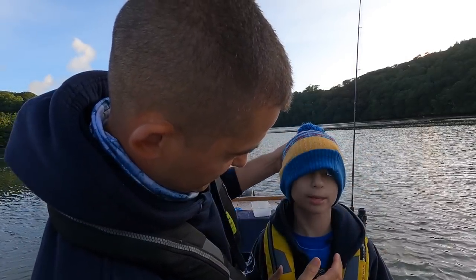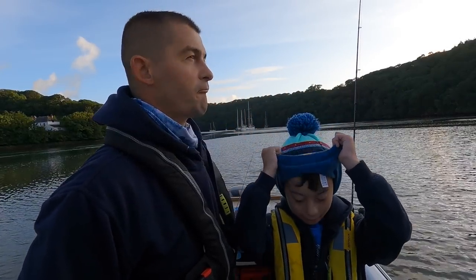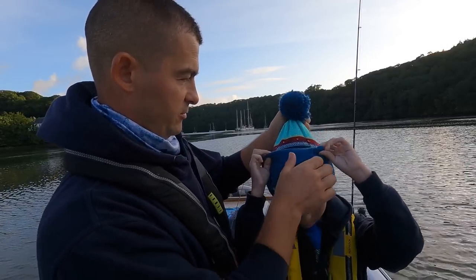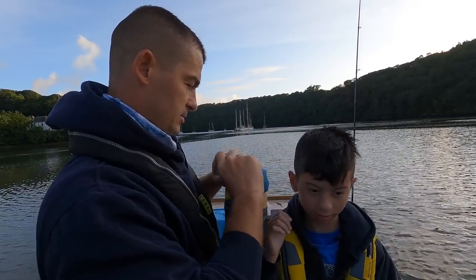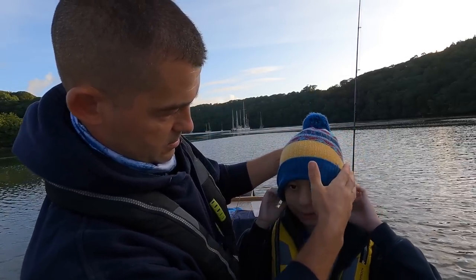Risky for a biscuit, so James says. Yep. Dad, I can't see. How did you do that if I can't see, Dad? What? Well, it's you that's got your hat on the wrong way around. Don't start getting lippy with me. I still can't see. There, look, see?